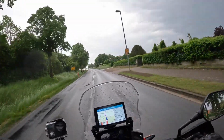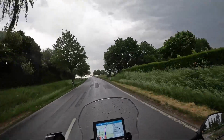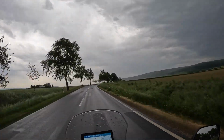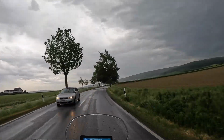Not only is it raining now, but the wind is really picking up. You can see it whipping in the trees. Not too bad in this little town, it's really gusty, but as soon as you get into the open bits, it's blowing all over the place.